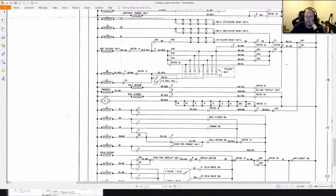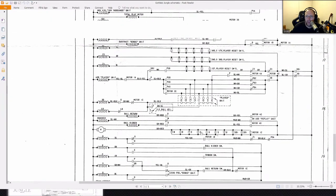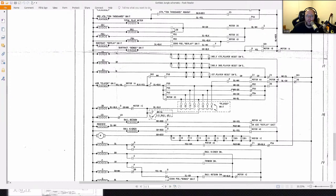You've got a motor here. That's your score motor, and then switches as well. So the switches will determine the contacts and how they are normally open, not open. You then come up to the play unit that we then looked at as well in the earlier slides.